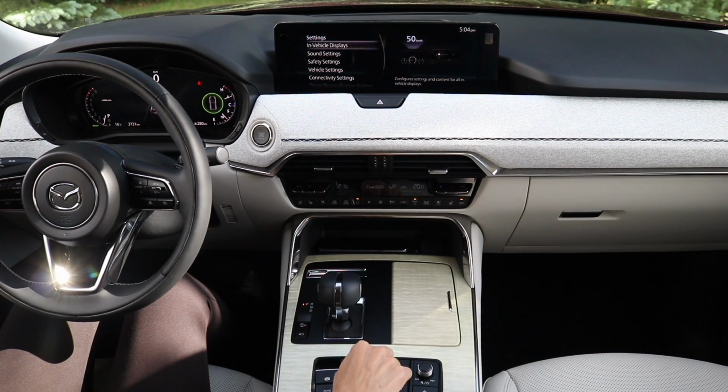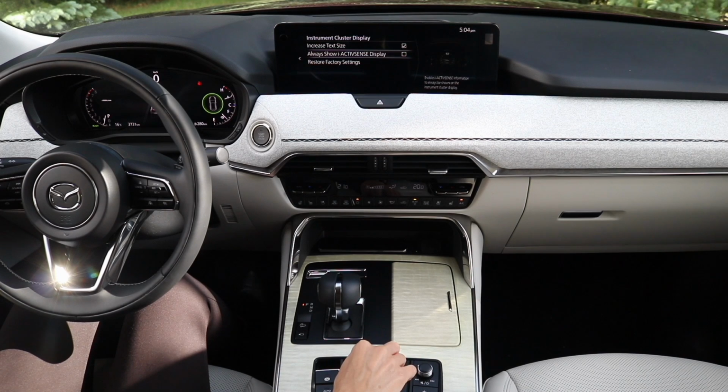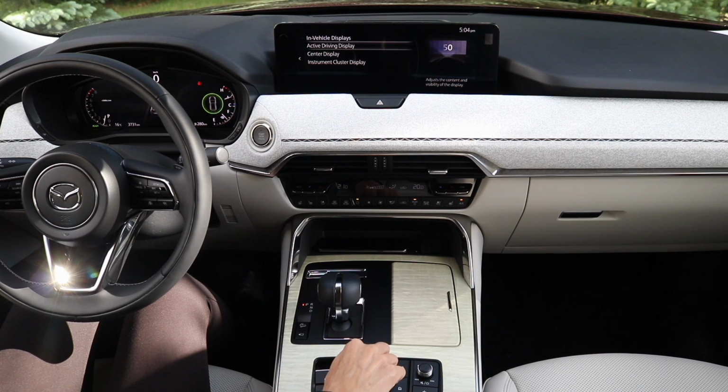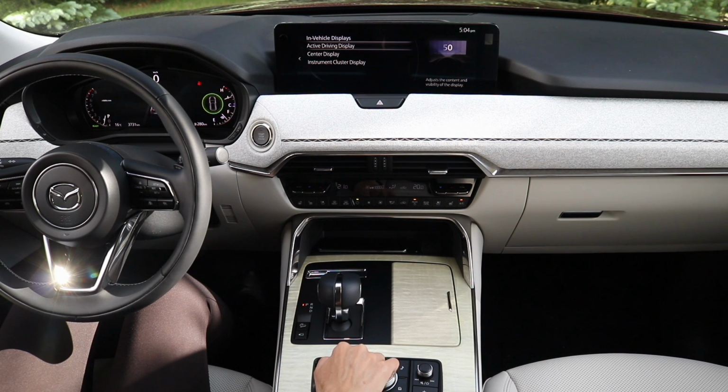Here are my recommendations. Scroll to settings. Look for in-vehicle displays. In here, you'll be able to customize your fully digital driver cluster, which looks amazing. And the graphic work is really well done. And also through this in-vehicle display area, you'll be able to adjust your heads-up display. Then go back to settings and look for safety settings. And in here, you'll be able to configure your driver-assisted technology.